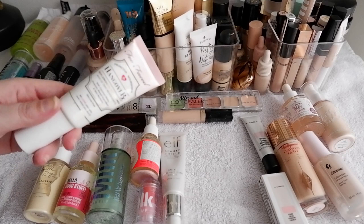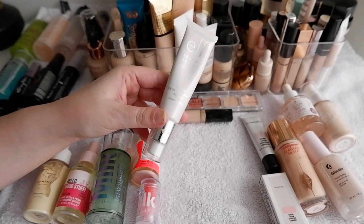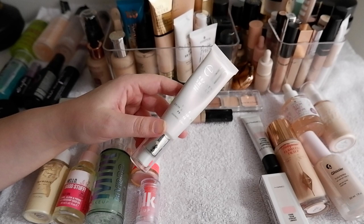This is one of my favorite all-time primers. So that's going to stay. This e.l.f. Beauty Shield is, unlike the Catrice product, a primer that's got a bit of tint to it, so it does perfect your complexion. This was great in the summertime for those no makeup makeup kind of days, so I do want to keep this.